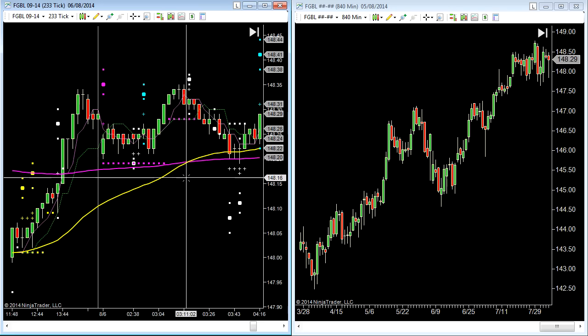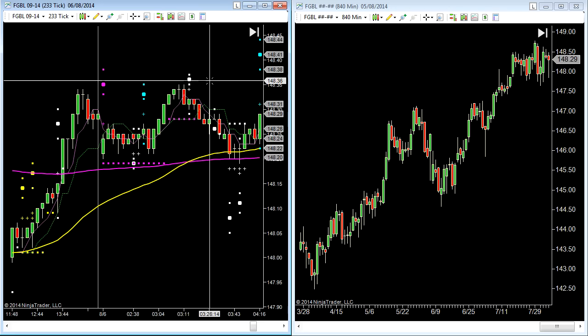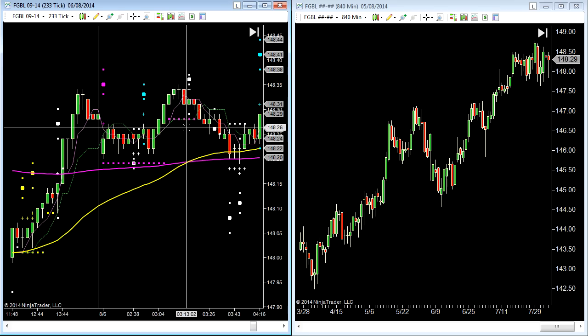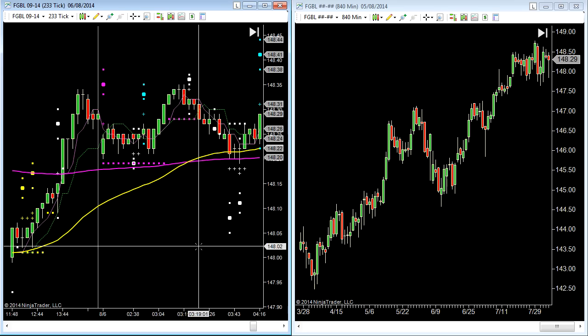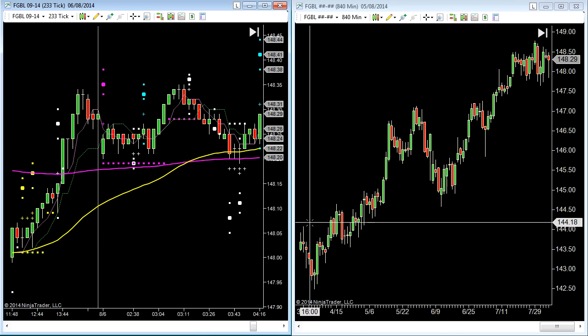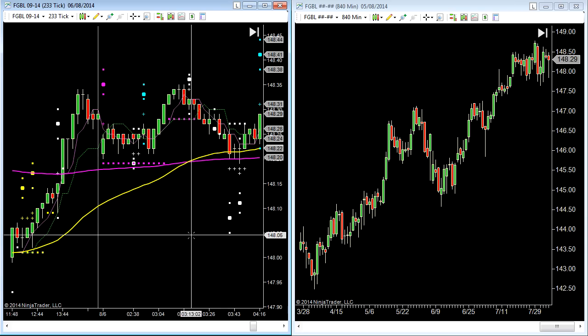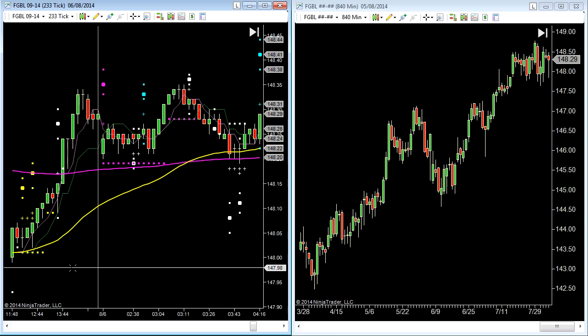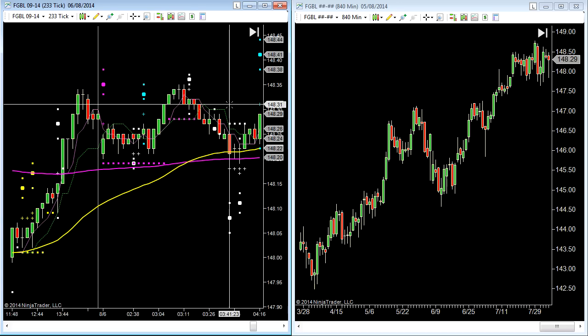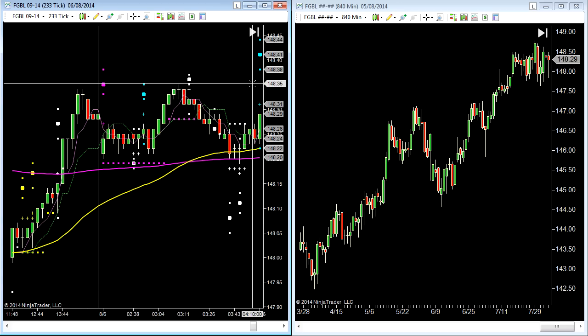Now, initially you might be thinking, well, look, one of the things that I say as well is that if you're in a sideways range, then you've got to consider what's happening quite carefully in order to take that trade, especially in a product like the Bund. But if there are reasons why you can still take that trade, then it may be worthwhile doing so anyway. So in this case there were quite a few compelling reasons to do so.